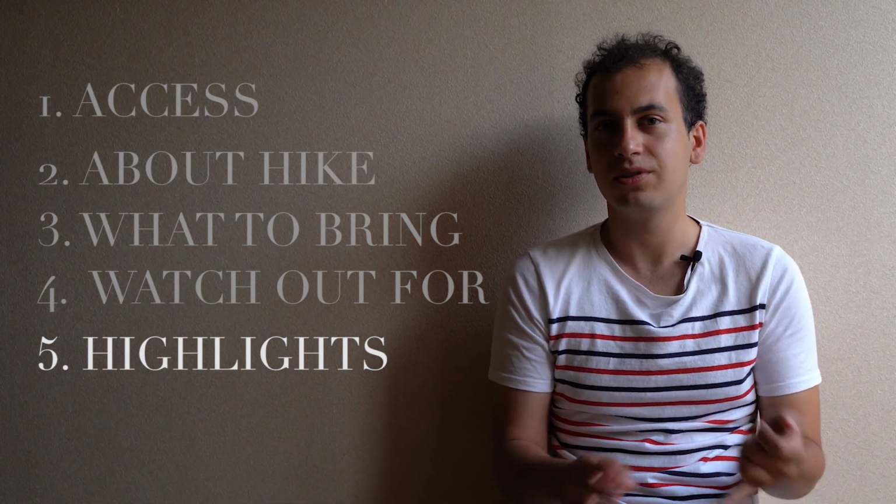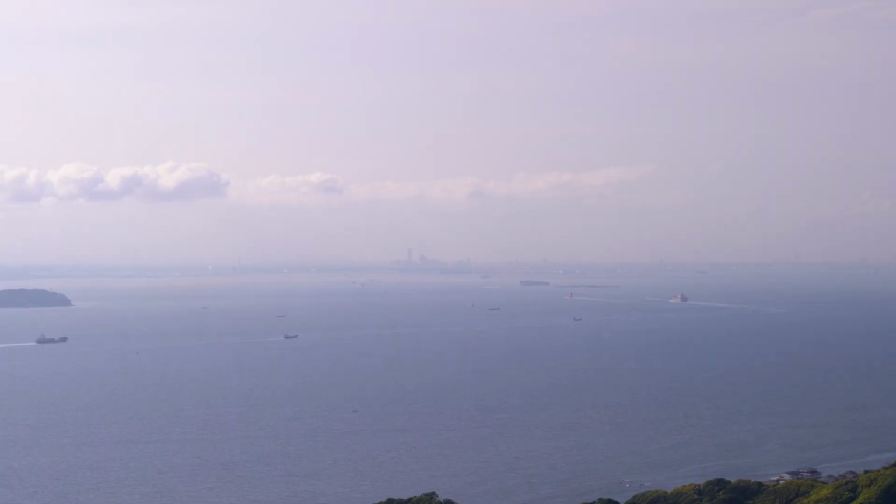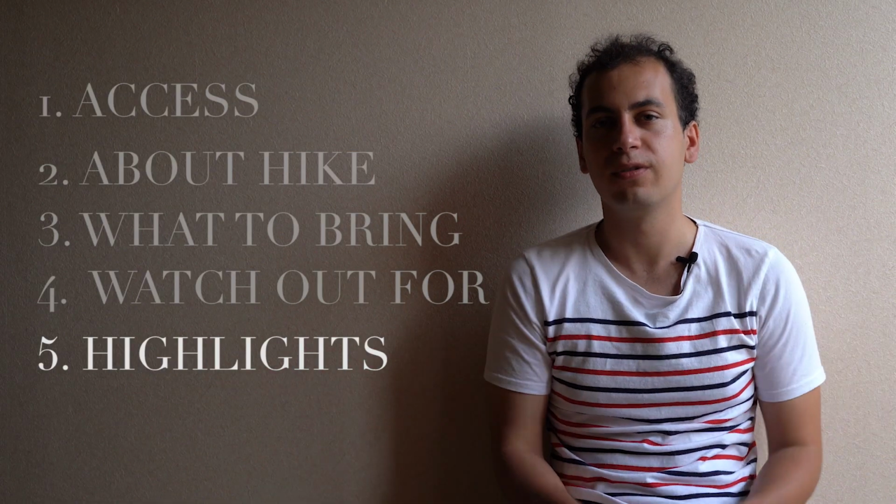And here finally, just the views. You can see all of Tokyo Bay, you can see all the way to Yokohama and Tokyo. You can even see Mount Fuji on a clear day. And it's a really wide open and really beautiful view from the top.